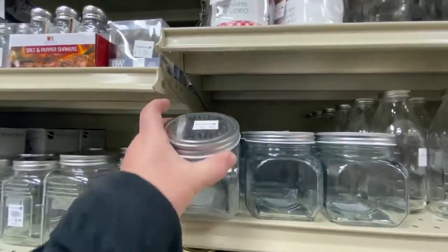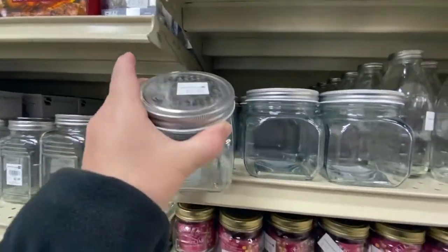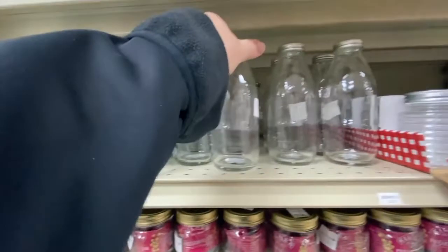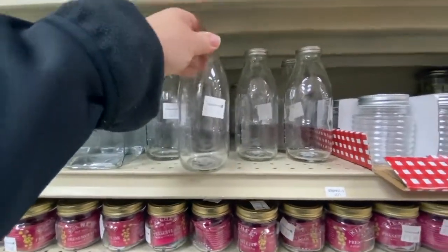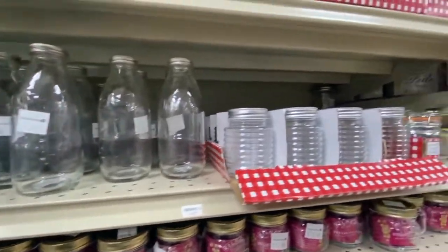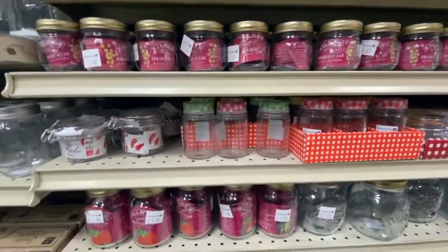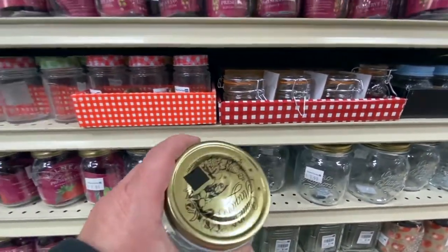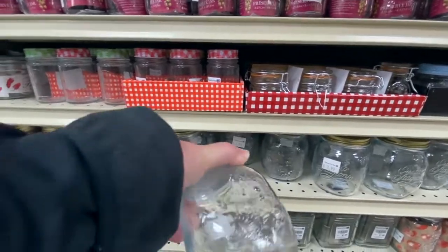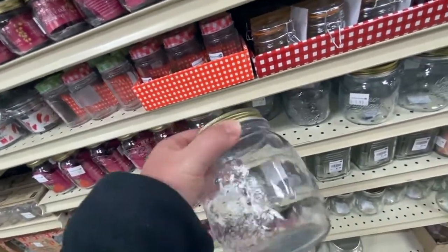So I'm looking at these jars because I always love jars and organizing things in jars. But I'm looking specifically for some jars, maybe like that one, to put maple syrup in. We did our own syrup this year, and I have them in mason jars right now. And I thought to free up my mason jars, I'd put them in something. So I'm just looking to see what they have, what there is. And they have some really cute jars.